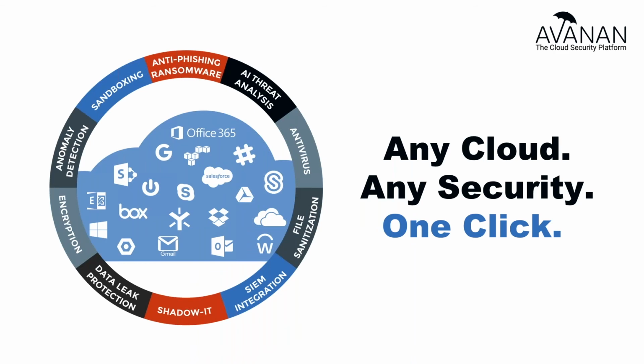The Avanan Cloud Security Platform is the most comprehensive, easiest to deploy cloud security solution. Again, if you remember anything from this presentation, it's this: any cloud, any security, one click.